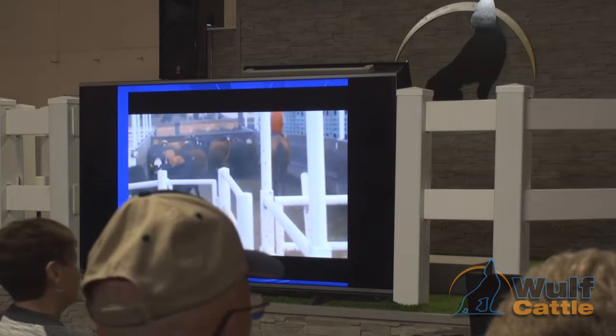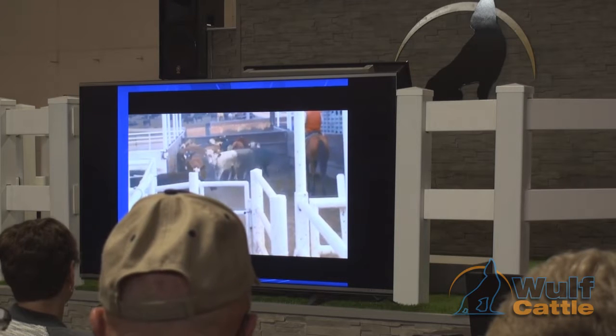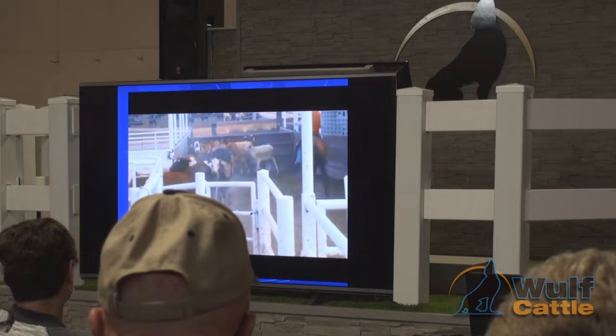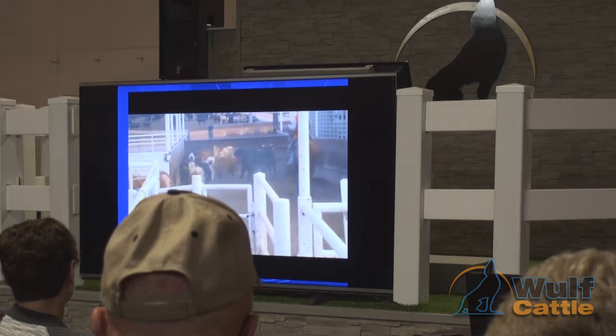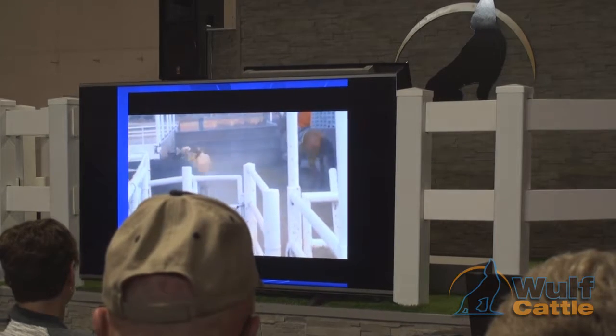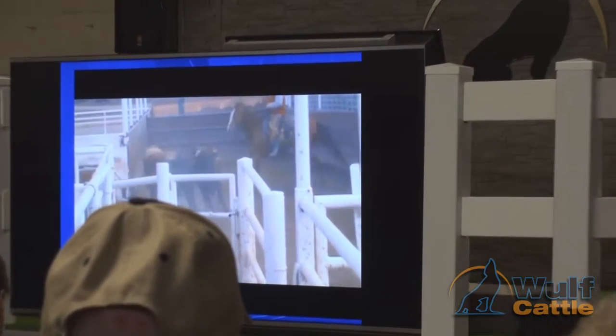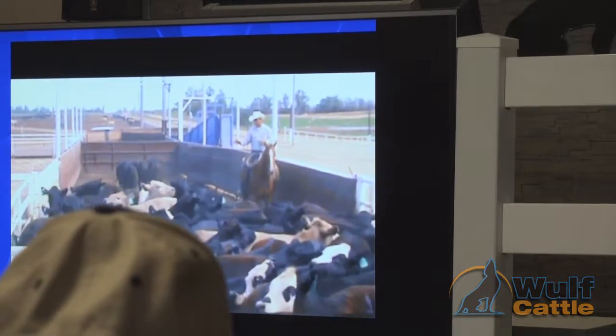If you ever see this happening at a dairy, at a sale barn, at a feedlot, please ask that man to get on the other side of the cattle. That's a universal language that we've all got to understand. Really, really important. If you're just counting cattle, it doesn't matter. He'll count this next bunch. If you're just going straight, it's okay.